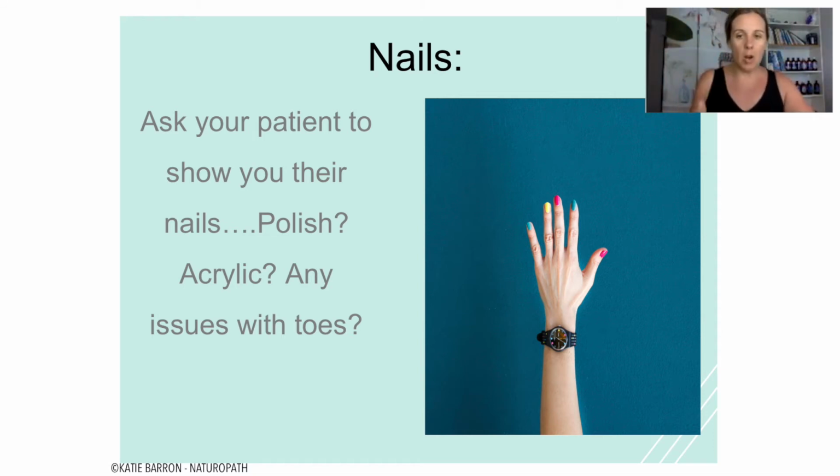So when I talk about, obviously we know the toxicity of polish, we know acrylics as well, and also not just because of the actual application of it. But a lot of these people who get their nails done every week are spending time in these nail bars, which is obviously not fun at all.